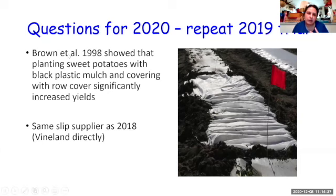In this study, Brown et al., the varieties they were using were Beauregard and Covington, which are very traditional sweet potato varieties that a lot of growers have played with in BC as well as elsewhere. And those are the varieties that are often grown in Texas and South Carolina and Florida. In the Brown et al. study, they coupled planting sweet potatoes into black plastic along with using a row cover over top of the planting for the first 4 weeks of growth. So we wanted to replicate that and see what that would do to our yields.